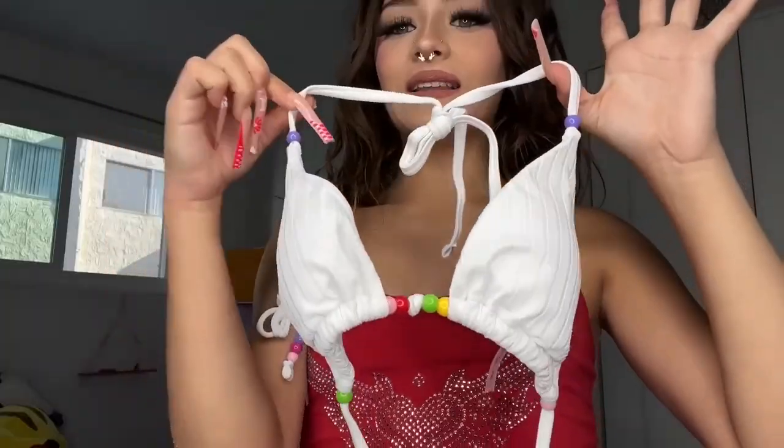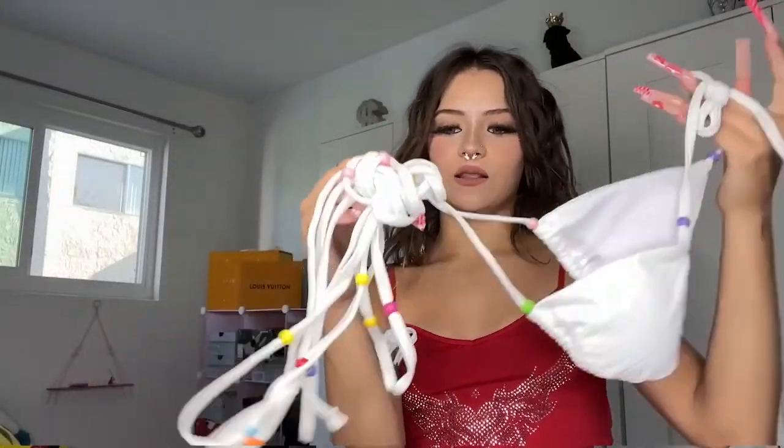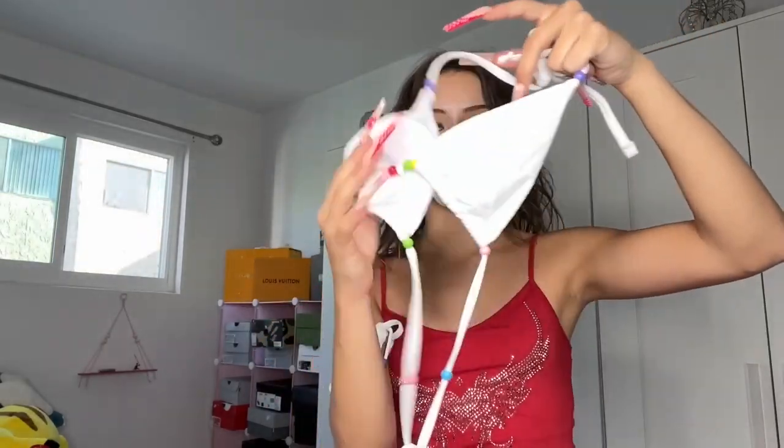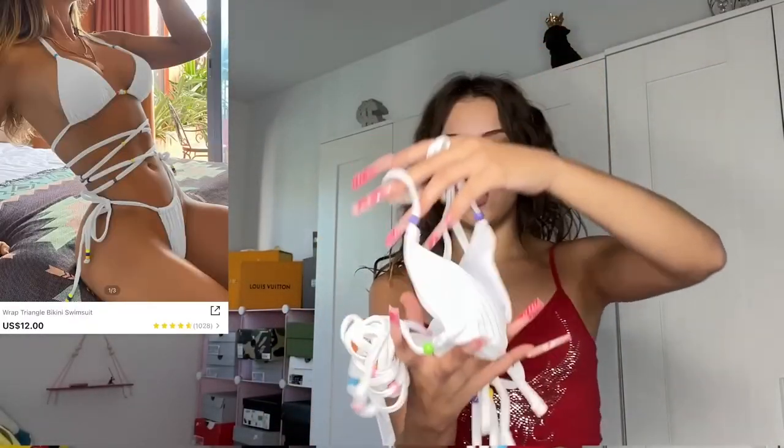What? I'm confused. I love how the beads kind of don't match, like at all. Kind of like it's just like a lot of beads. Very cute. I think that it might be tying around your waist, that's why there's so much. But there also is some pads that you can take out or you can leave in. But this is really nice quality, like it doesn't look like it's gonna be see-through at all, which I was very scared with when getting this one.